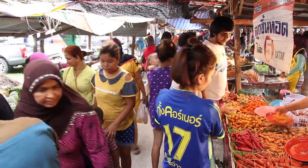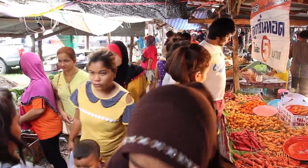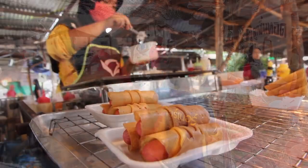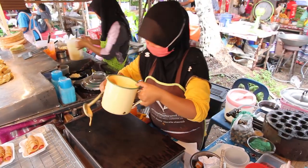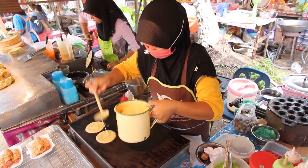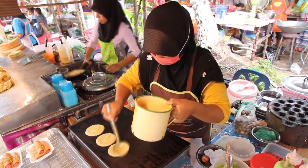This is one of the local markets near where I live in Thailand. You find markets like these in every city and town. This lady's making mini pancakes, some of them savoury, but these ones are sweet. She pours the pancake mix onto a hot plate.